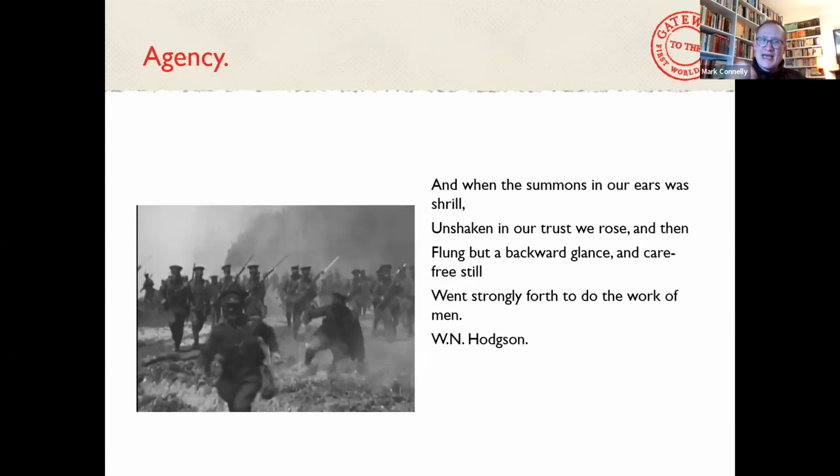So agency is there, and you get that sort of whispers, or more than whispers, of wartime poetry. It strikes me there, as the men run into the counter-attack, we've got William Noel Hodgson, haven't we? And when the summons in our ears were shrill, unshaken in our trust we rose, and then flung but a backward glance, and carefree still went strongly forth to do the work of men. So what some might think of as the discredited war poetry is still there in the 20s and being relived in a new way and given new power by the moving image.